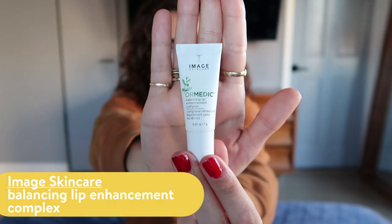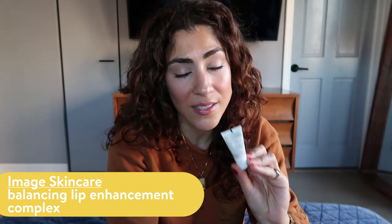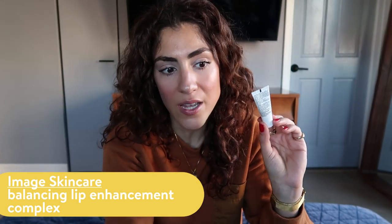I'm really loving this lip treatment by Image Skincare. It's excellent. It just feels like a normal lip balm, but I feel like it hydrates so much better than the normal lip balm. And you don't need a lot to put on. It's like less is more. This is actually the first product I've tried by this brand, and I'm pretty impressed. So I'm curious to see what else they have and test out some of their other products.